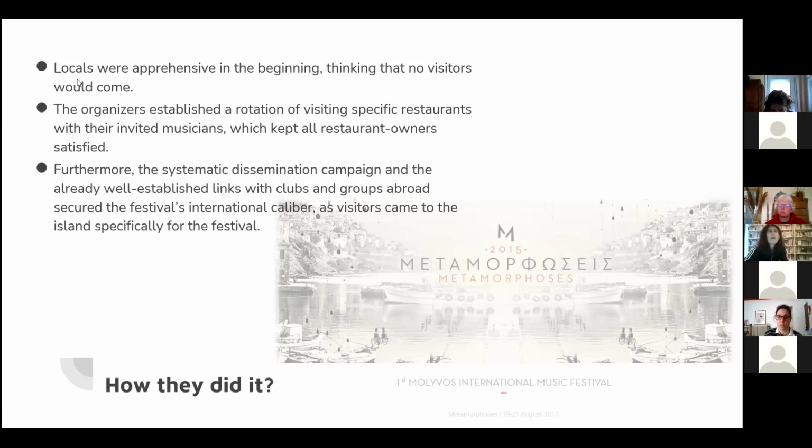So, for example, they kept the rotation plan for restaurants, and invited musicians went around all these restaurants, and restaurant owners were satisfied by that. But also they worked systematically with stakeholders on the outside communities. They had a good dissemination plan in place. They used their established links with clubs and groups abroad, and they ensured that people would hear about that, and visitors would come in for this sort of festival.